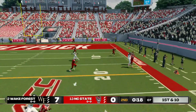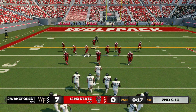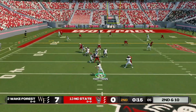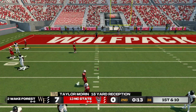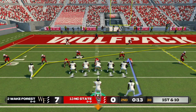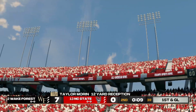Rolls to the right. Well, the quarterback's breathing a huge sigh of relief because he got away with throwing what should have been an interception. Quick pass. He's knocked out of bounds at the 13-yard line. At the 1-yard line.